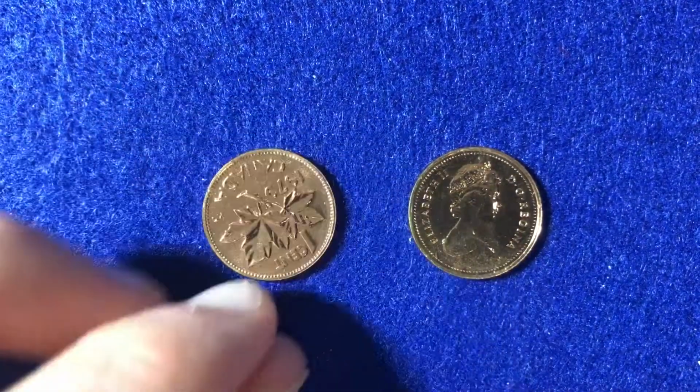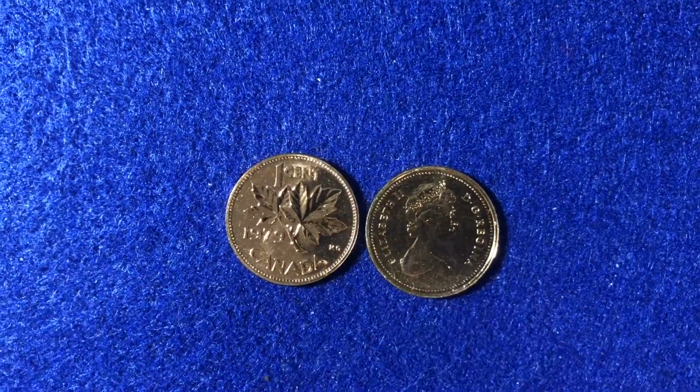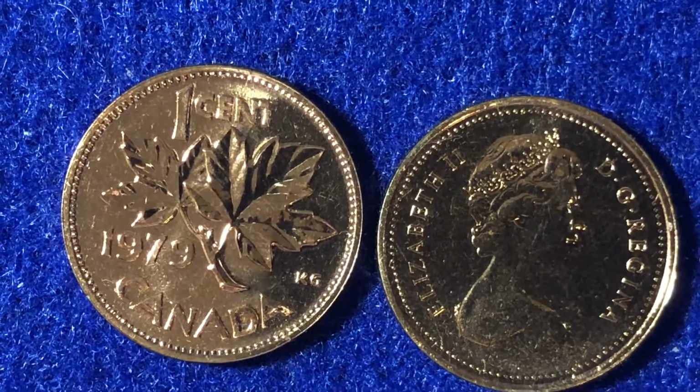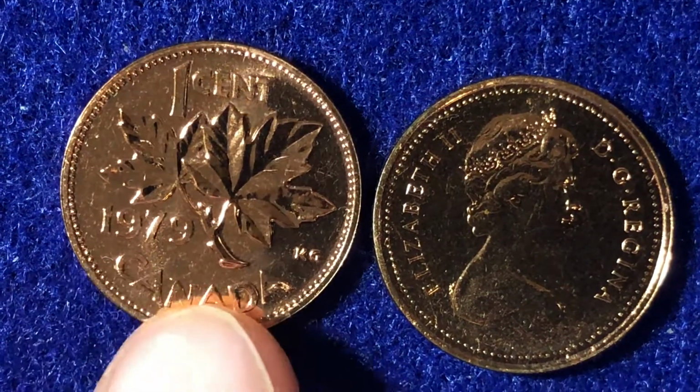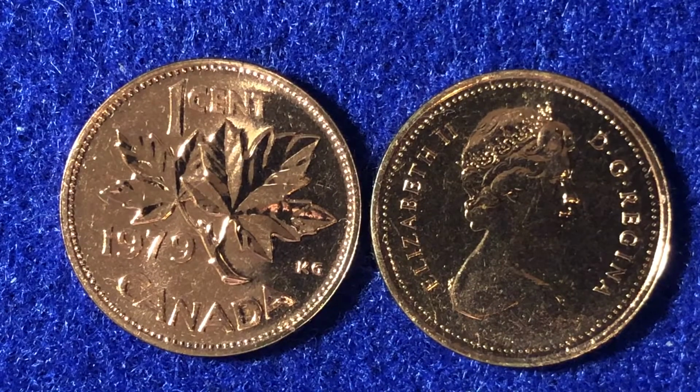So we'll flip one side over. We'll look at the reverse on the left and the obverse on the right. Let me zoom in to share these with you. Now, since they're a little bit shinier, it's a little bit harder to get the lighting just right, but we'll start off with the smallest denomination coin.